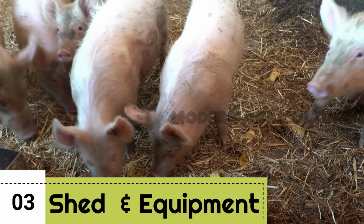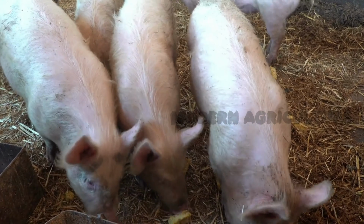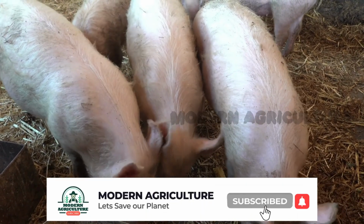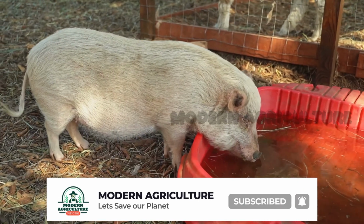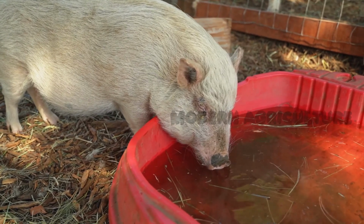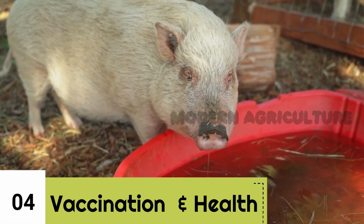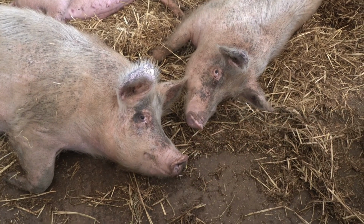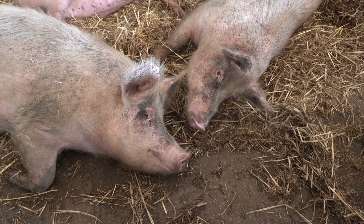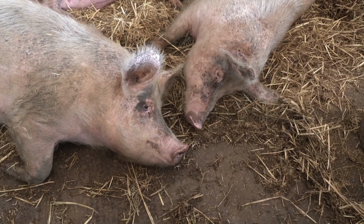Shed construction and equipment costs. For housing our 20 pigs, we'll need a well-constructed pig shed, costing Kenyan shilling 100,000. Additionally, we'll invest in water troughs and feeders, totaling Kenyan shilling 30,000. Vaccination and health expenses. Ensuring the health of our pigs is crucial for a successful pig farming business. Budgeting for vaccination and health expenses, including deworming and treatments, we allocate Kenyan shilling 15,000.